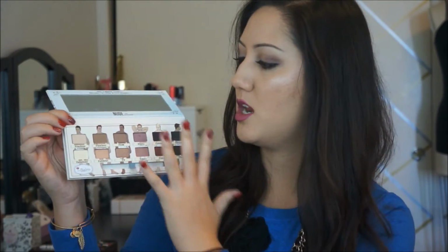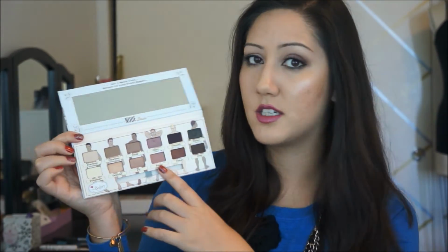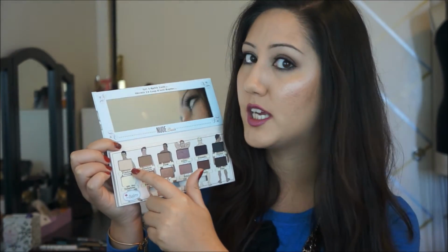So these shadows are really great. It's a nice neutral palette. You have really great neutral shades, and then you have a few dark shades over here. You have your browns, and this one is a really nice transition color. It's a little bit lighter than I would prefer, but I think it's still really great. It is one of the few mattes in here. This is a beautiful lid or highlight shade.